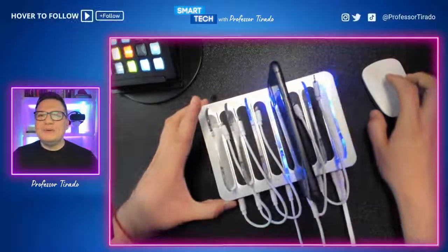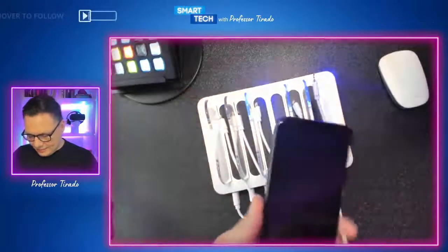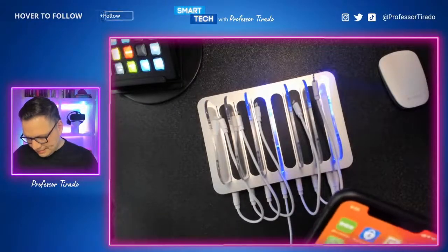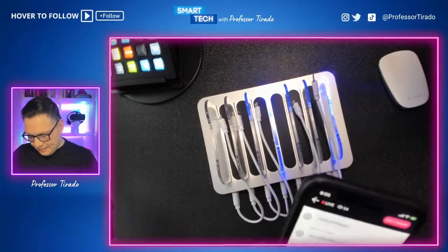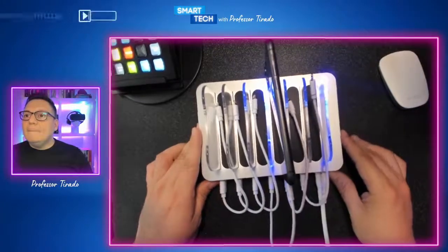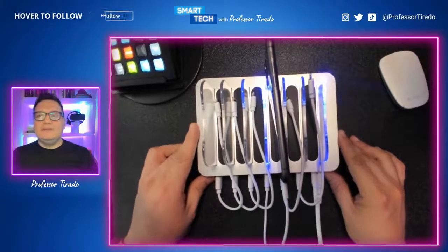So this phone is the iPhone. Oh my goodness. That's a very good question. I think this is the iPhone 11. Yes, that's right. Sorry. I'm looking at all these other products right now. Let me see. Okay. Yes, this is the iPhone 11.